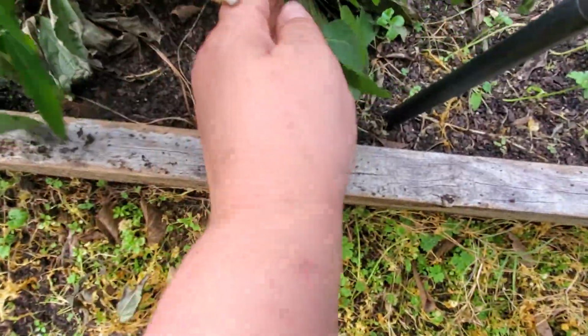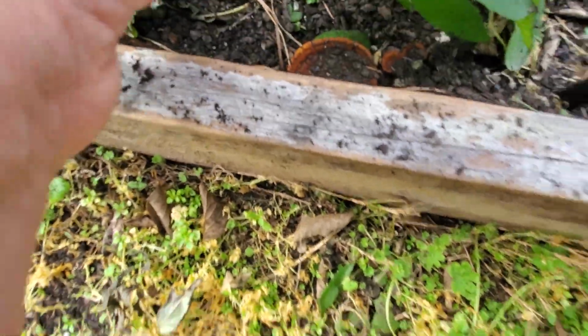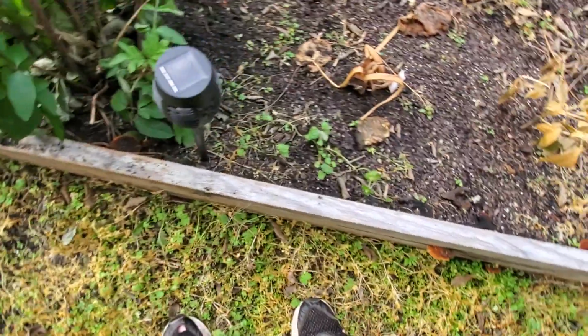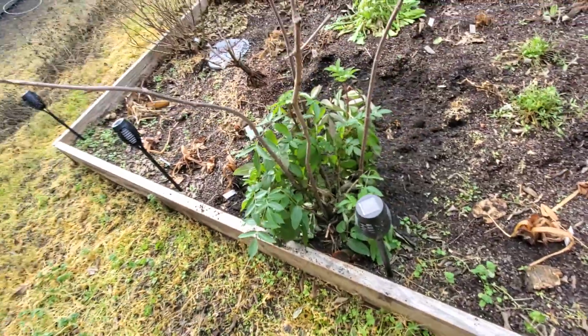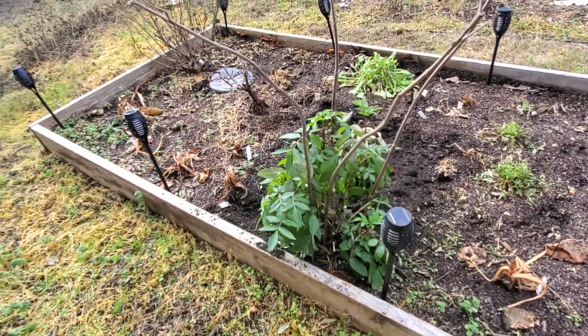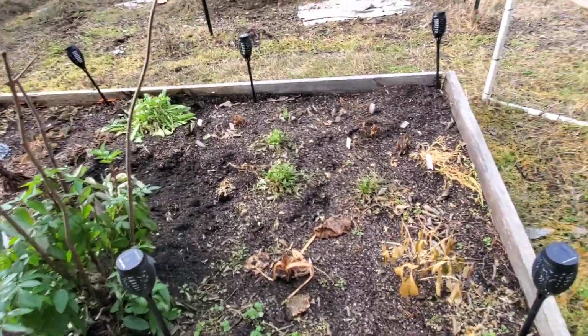So I am optimistic that, look, it's got more babies down there. So yay. I'm going to trim the branches off of this. I left the branches there so I knew where it was planted. I have a bad habit of coming and pulling things out, not realizing it.